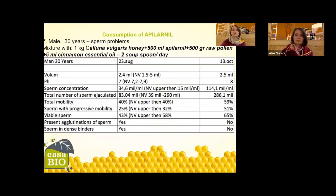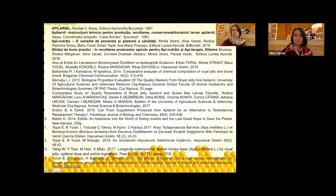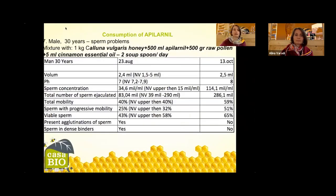This is a very interesting case. A man of 30 years with sperm problems. We gave him a mixture of 1 kilogram Calluna vulgaris honey, 500 milliliters apilarnil, and 500 grams raw pollen and 5 milliliters cinnamon essential oil. He takes 2 spoons per day.